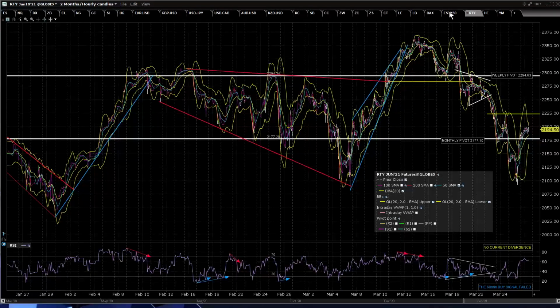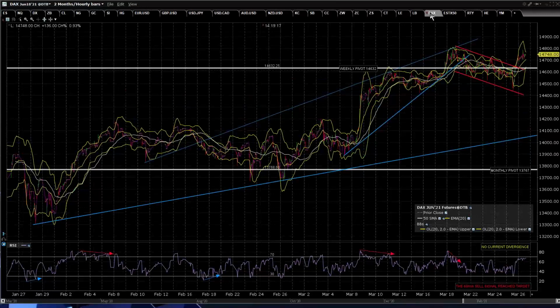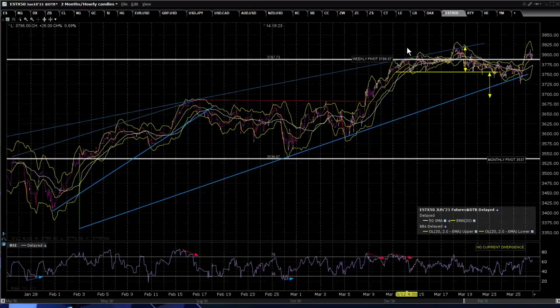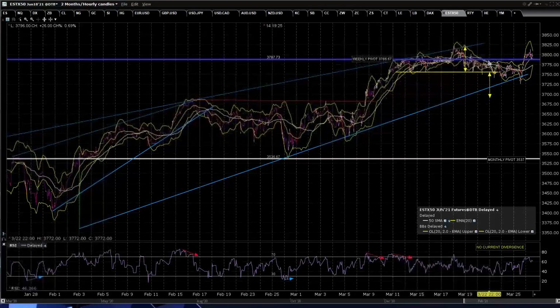RTY's come down a long way. Not sure about RTY. DAX, nice flag, got back most of the way to the high already, likely to see a high retest. ESTX, the head and shoulders has failed. We're likely to see a high retest.